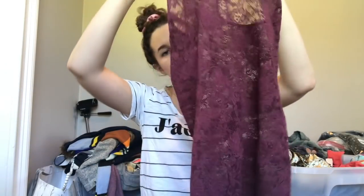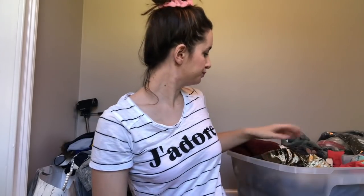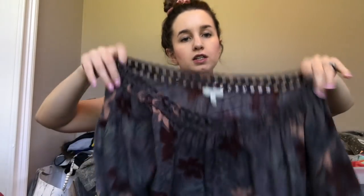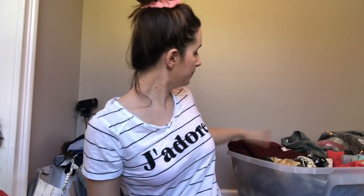This is a Wilfred maroon lace tank top. Wilfred is really expensive. It's sold at Aritzia. And it's really cute. I found this 100% silk Joie top. Really, really cute. Floral, this is actually a nice piece for transitioning into fall. Really pretty. I found tons of Anthropologie, guys. This is an Anthropologie Fields and Flower maroon chunky sweater.